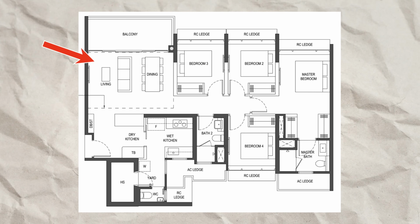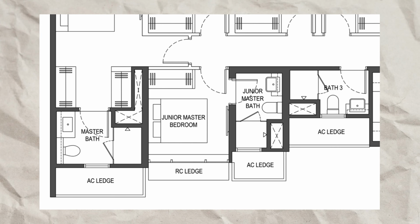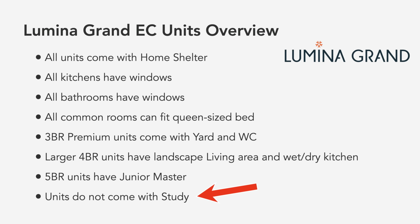The larger 4-bedroom units will come with a landscape-oriented living area and also a wet and dry kitchen. The 5-bedroom units will come with a junior master room, and lastly, the units within this project do not come with a designated study area or study room.